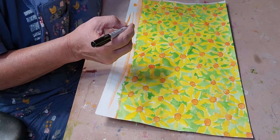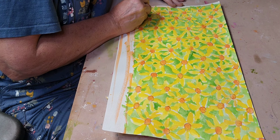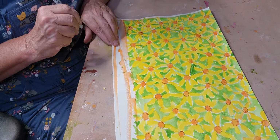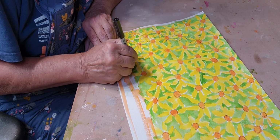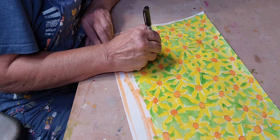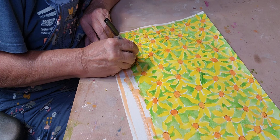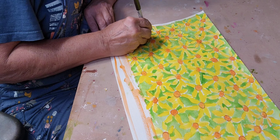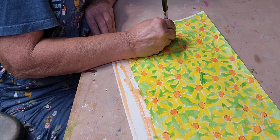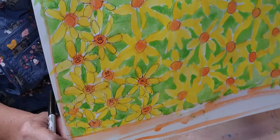I start over here. Let me put some faces in here. Well, there's just no way for you guys to see. These lines are kind of fine. I know you're not able to see this very well. It looks good to me, but I'm sure. I don't know, that looks stupid. Can you see the faces?